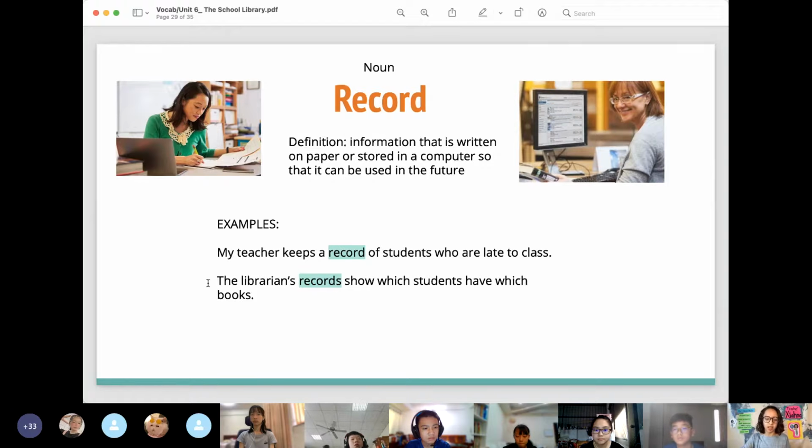In our second example, it talks about the librarian's records. So she keeps information about the books and what students have them in her computer. That's where she puts those records. So again, a record or records, that's just information that is kept in a safe place so that people can look back at it later.